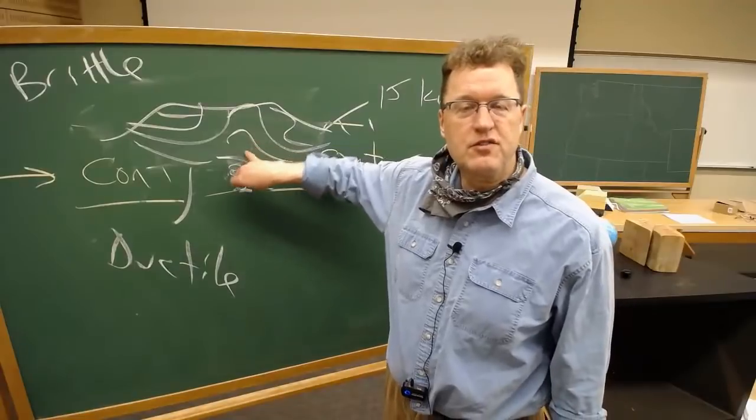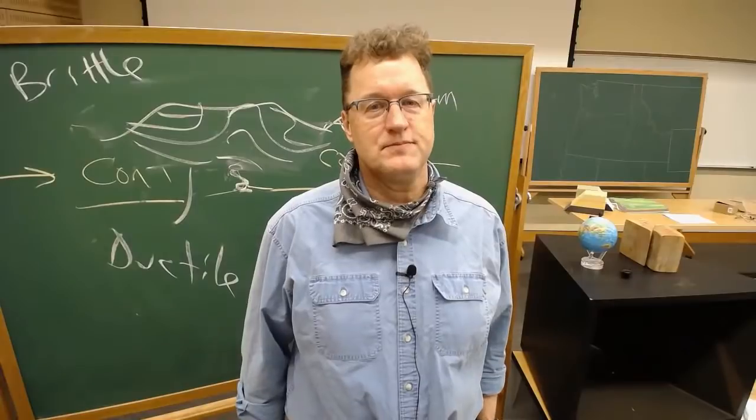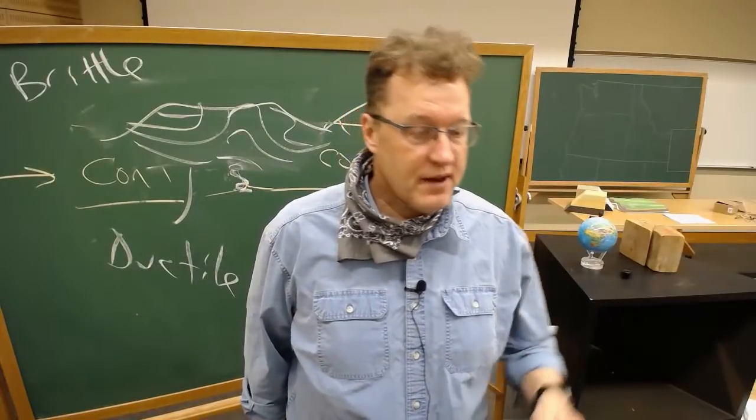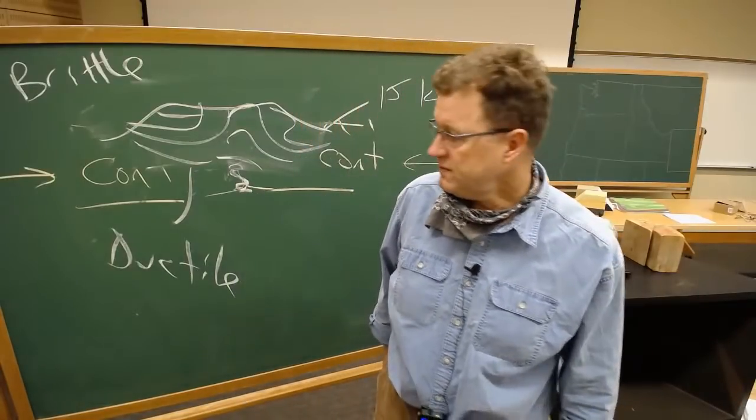But these folds and these faults tell stories as well. Not the rocks, but the actual deformation. Like, why is that deformation there? And whoever it was is asking about the Appalachians.